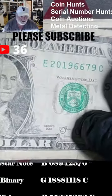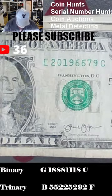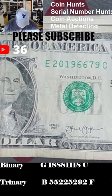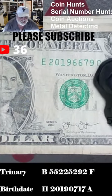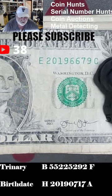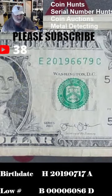What I'm looking for is right here. I'm looking at the date on the bill, to see if it's an older bill, because some older bills, just by being older, carry additional value. I'm looking in this spot where the C is to see if it's a star instead of a C, because if it is, it carries additional value by being a star.